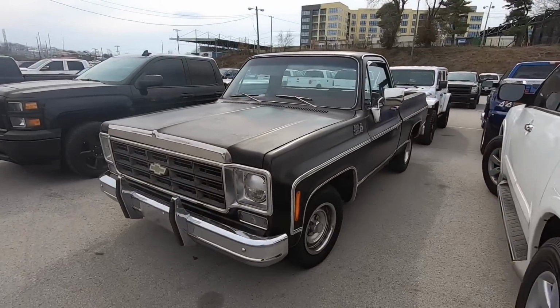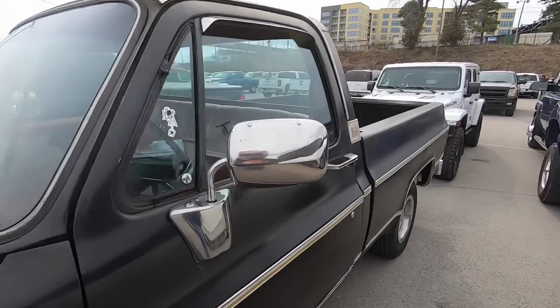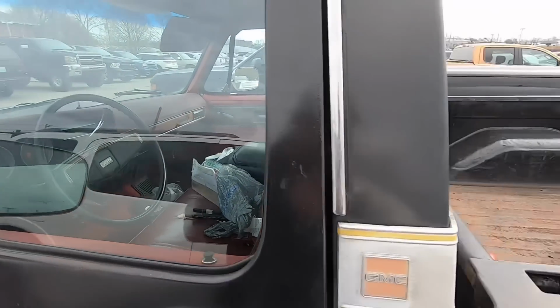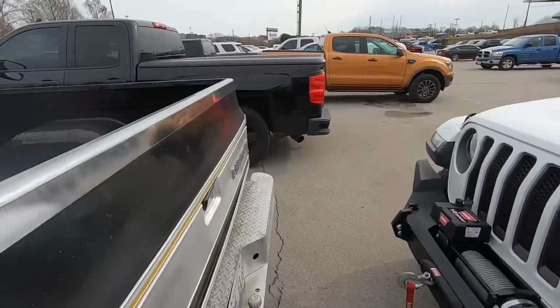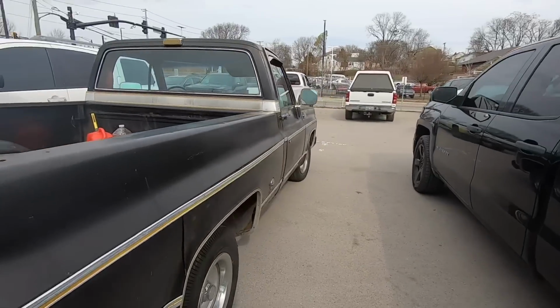I always love checking out what's in the parking lot of these swap meets. Here's a really solid original C10. And this is a short bed. Looks like just a good old survivor. Be a good daily driver.